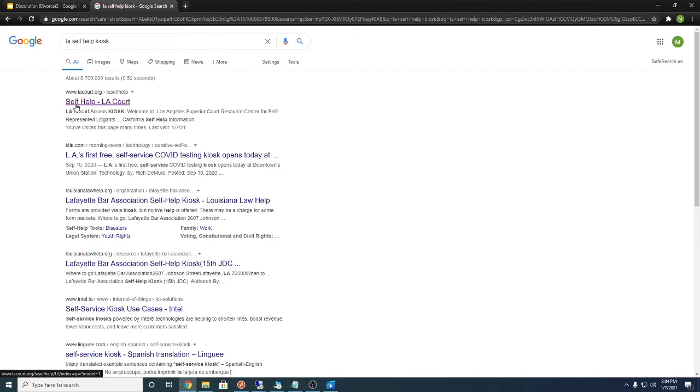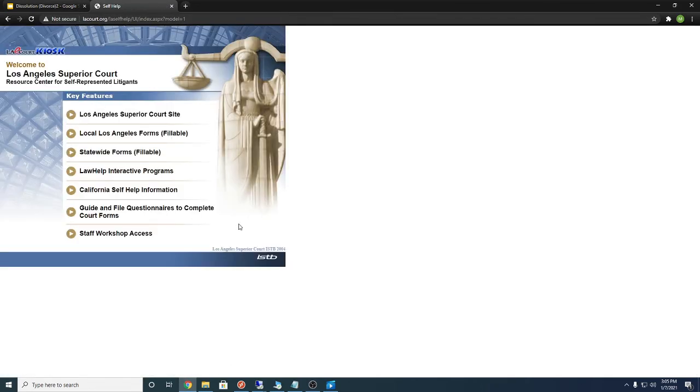It should be this one. It says self space help hyphen LA Court, and it's the LA Court website.org. So this is it. Look for a result that looks similar to this. Mine is a very top one. Yours might be a few down, but just make sure it looks exactly like this. Self-help dash LA Court, and then it's from the lacourt.org website. When you click on it, it's going to look like this.